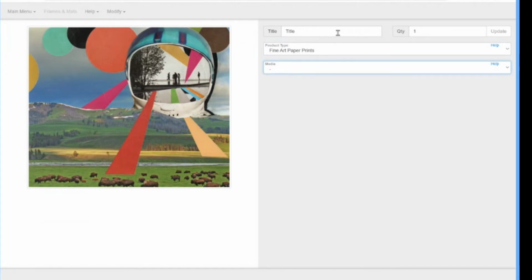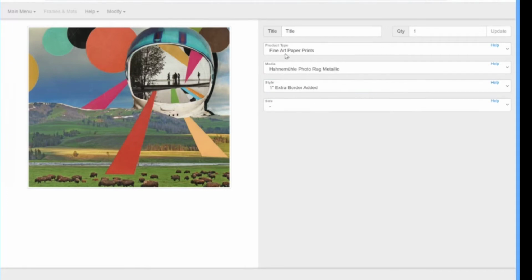Again, here's where you would put the title if you decide to name this particular item you're creating. For this one, I think everything I have is on archival mat, so we'll do something on Hahnemühle Photo Rag Metallic. Because it's just going to be a print by itself, I want it to have that extra 1-inch border all around, maybe even a 2-inch border.